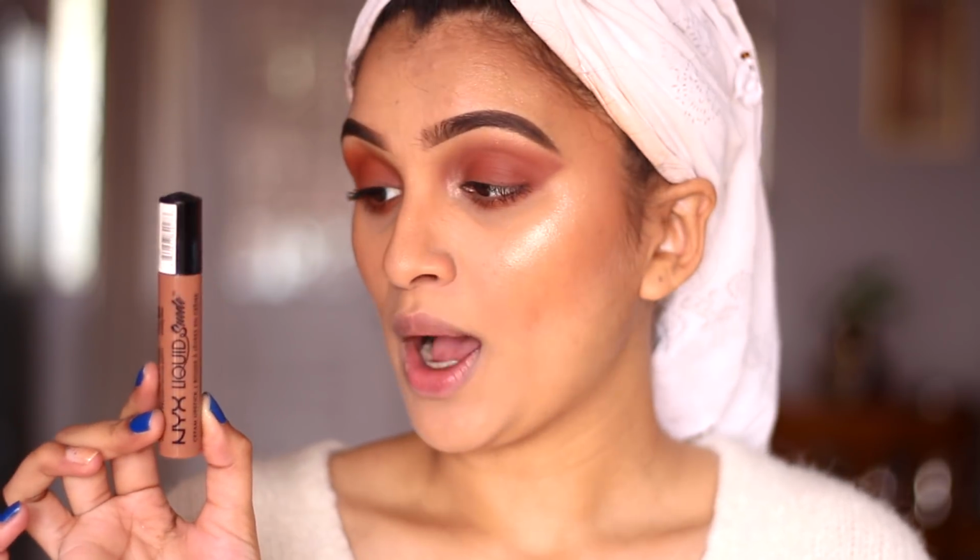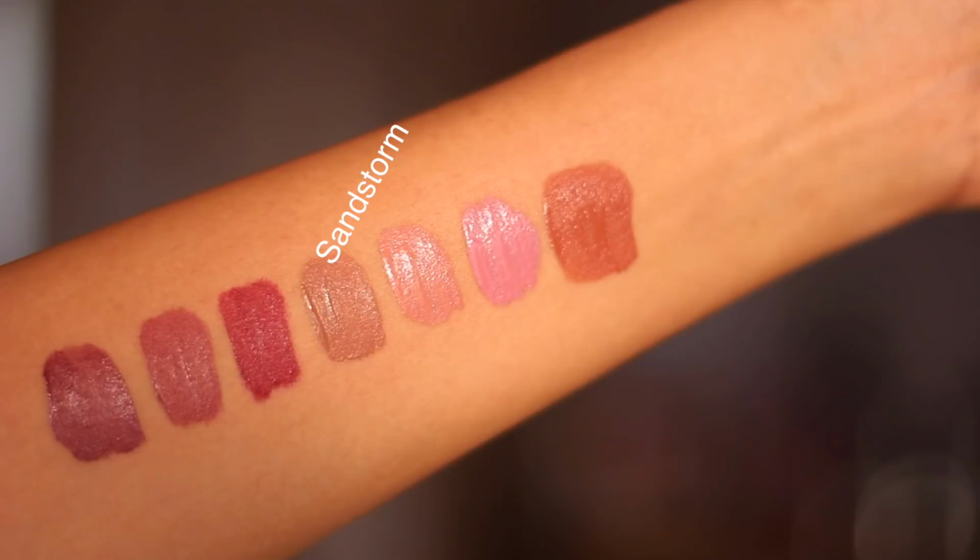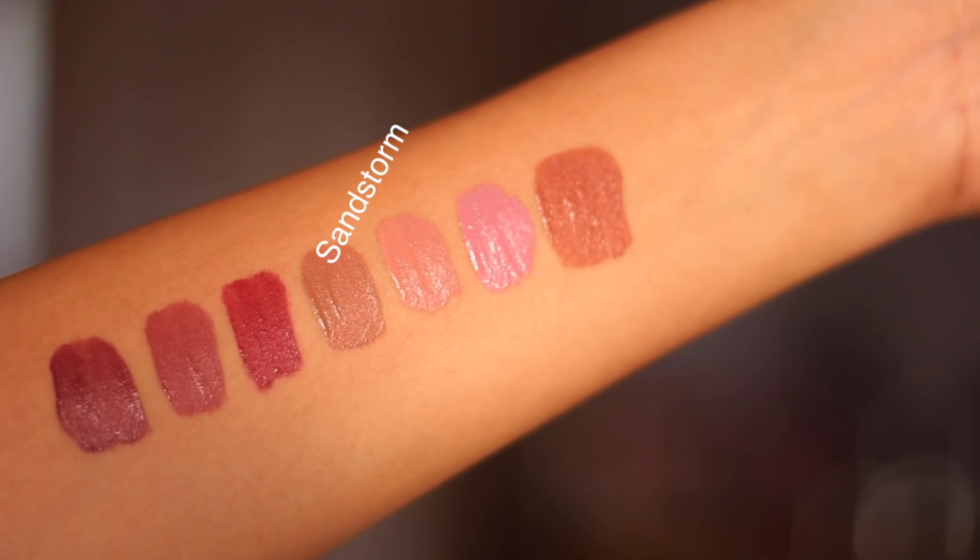The next lipstick is the NYX Liquid Suede one, and I think I have been wearing this so much, even on my Instagram profile. Every one of you has been asking me which lip shade I am wearing, and this is the one. Love this one. Again, it's so comfortable, not drying whatsoever. One of the best liquid lipstick formulas that I've ever used. Only thing is, they do not have that many shades yet. I hope they release in India, and yeah.